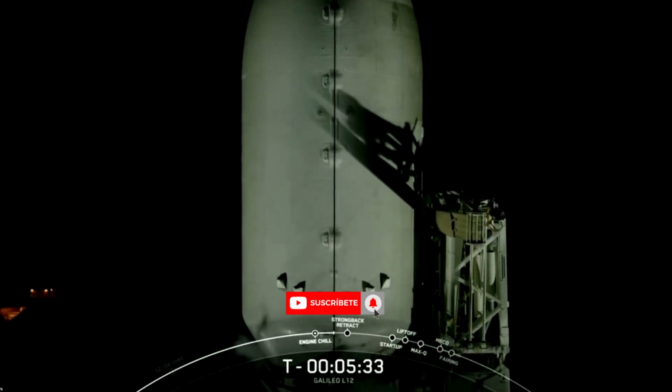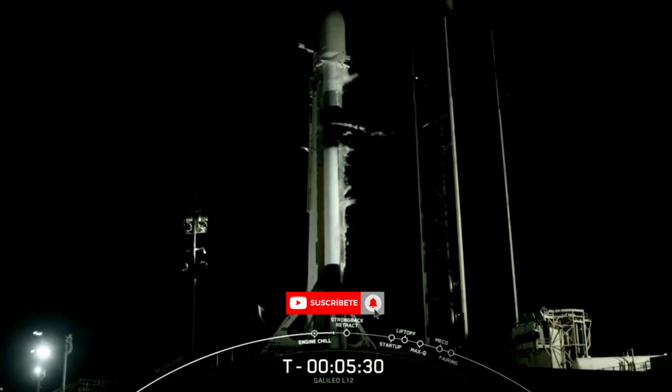We are a little over 5.5 minutes away from liftoff, and at this point in the countdown, we are waiting for the clamp arms to begin opening up beneath the fairing, and for the transporter erector to begin to retract away from the vehicle in preparation for liftoff. You might notice that since we are not attempting to recover the first stage, the landing legs and grid fins are not installed on this particular booster.